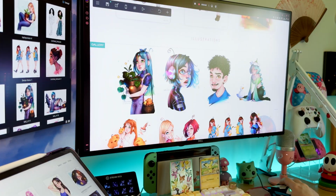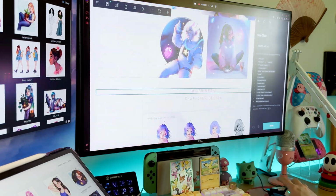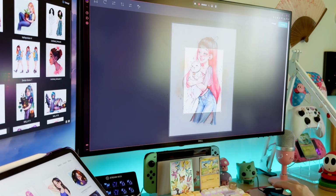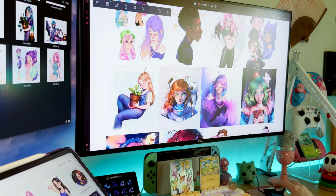I don't, because I implemented some sketches in the character design and workflow sections, and I think that's more than enough. But of course, you do you, do whatever feels right for your portfolio and for your personality, and of course for your art style.